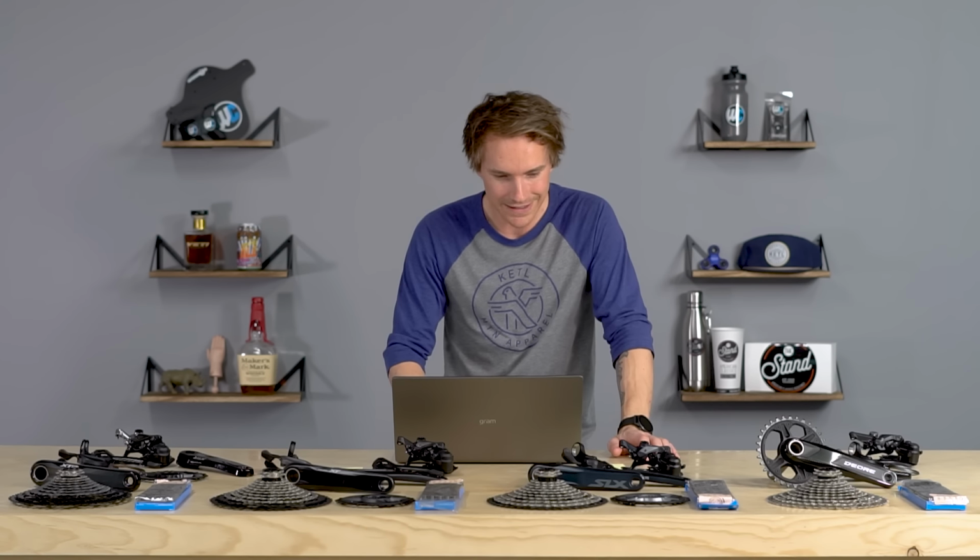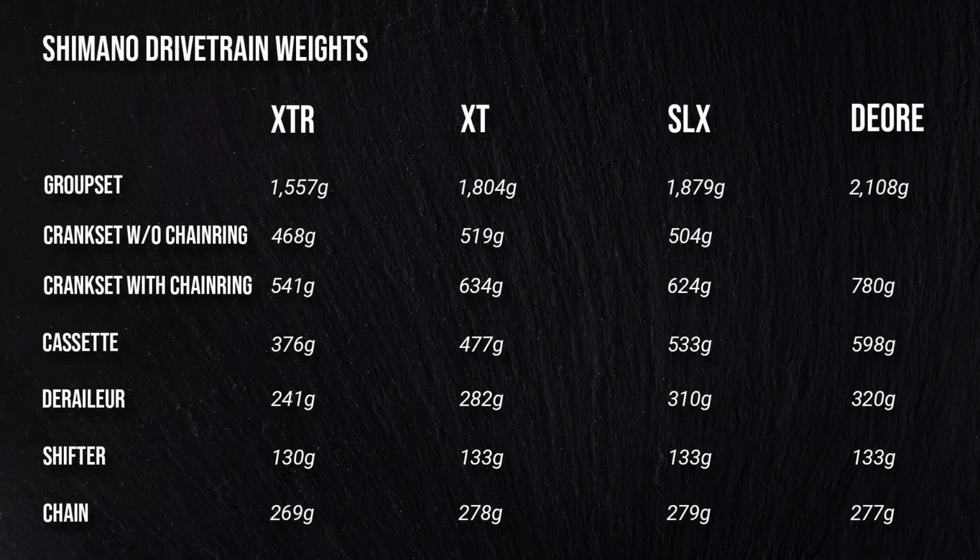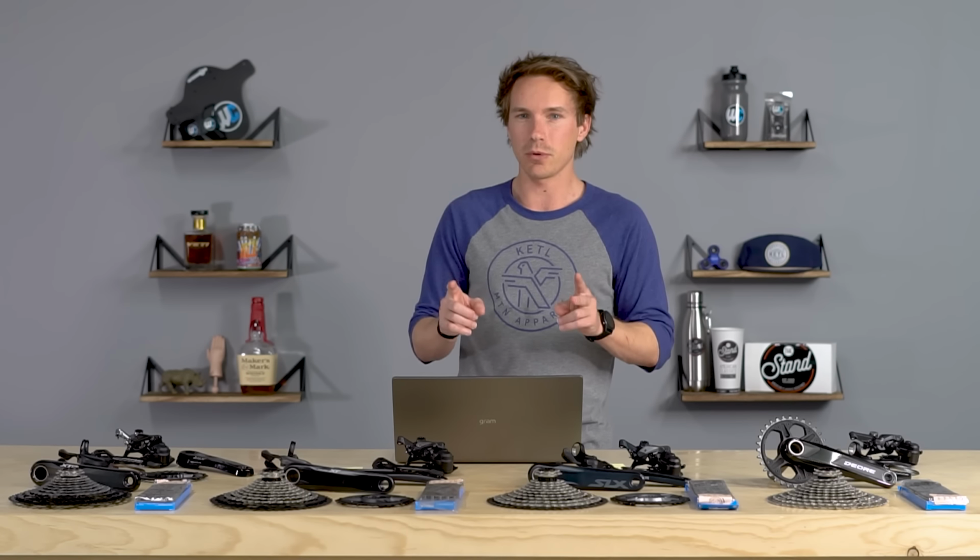So let's talk about weight. Deore 12-speed group set versus the SLX. There is a 229 gram weight difference, and you're getting 229 grams for basically 93 bucks difference. Moving over, SLX to XT, it's only a 75 gram weight difference for a $215 price jump. But remember, SLX to XT does have a couple features that are important to remember there.